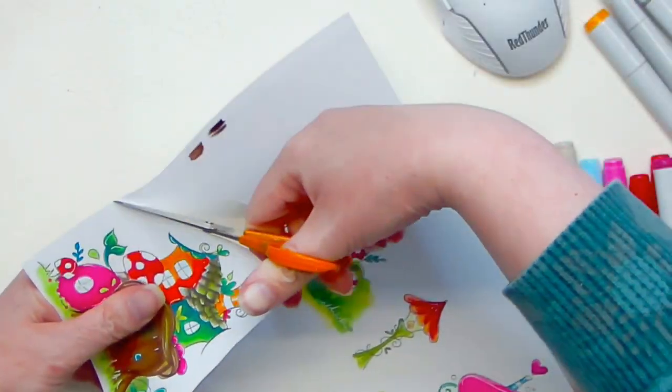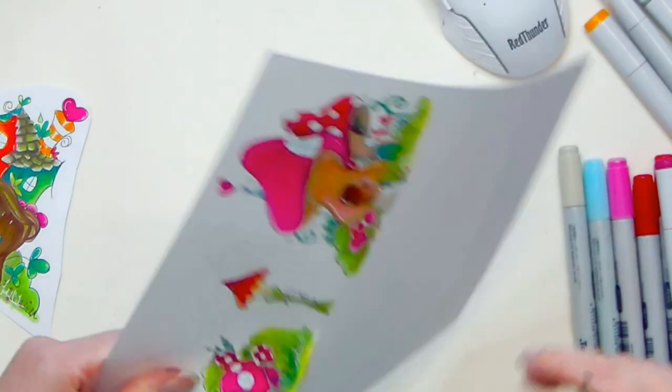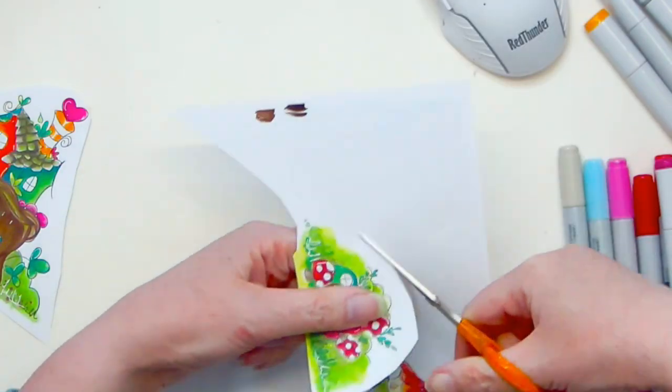But anyway, it just shows that I coloured up all of these images. And then the next point is to fussy cut them all out.